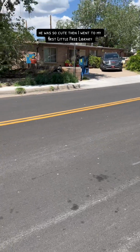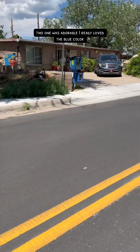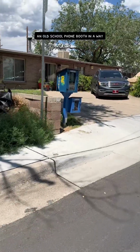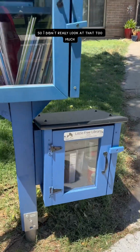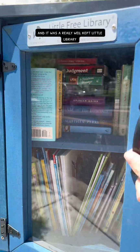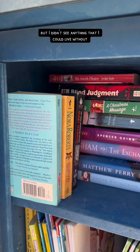Then I went to my first little free library. This one was adorable. I really loved the blue color. It kind of reminded me of an old school phone booth in a way, but it had little sunflowers on it. The bottom part is for food and non-perishables, so I didn't really look at that too much, but I did go ahead and look in here, and it was a really well-kept little library, but I didn't see anything that I could live without.